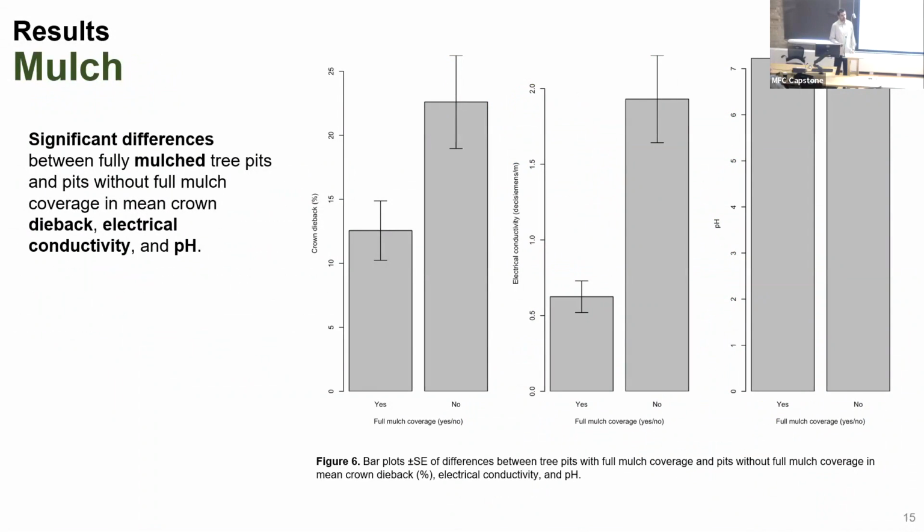And then finally, we found significant differences between the fully mulched pits and the pits without full mulch coverage in terms of dieback, electrical conductivity, and pH. So the fully mulched pits had much lower dieback and also lower electrical conductivity, which we think might be because the mulch is either absorbing the salt or at least preventing it from reaching the soil. And then surprisingly, the fully mulched pits had slightly higher pH, which we expected to bring it more towards neutral.